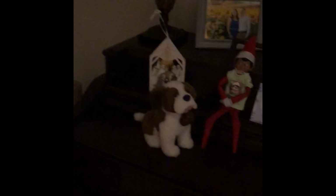So here's 3 of my elves. 1, 2, 3. And Gingerbread is still up, right? And my 2 other elves. That's day 8 of elves. And it's my sleepy dog. So, yes, he goes tomorrow for day 9.